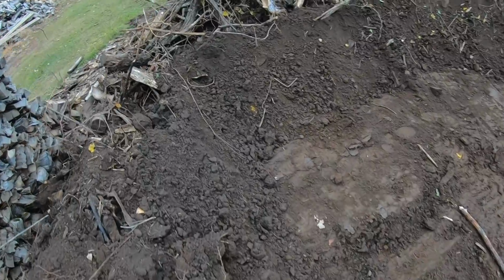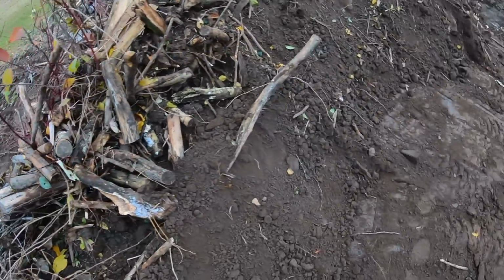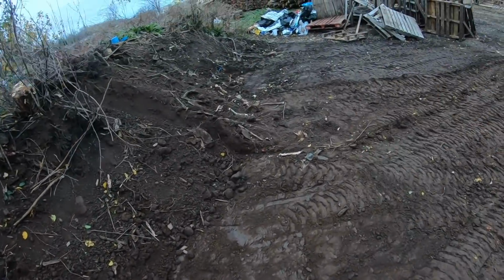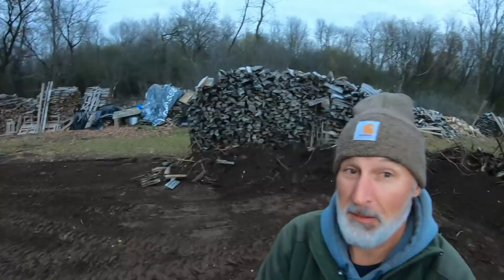And I'm almost through to the other side. Right over there is where I was digging before, tearing the yard up, so I'm right on the edge here. And then I can just go that direction and get the rest of this cleared out, and then this will all be opened up, and I'll be able to get another 3-4 truckloads in this space once I get it done. So kind of picking away at it a little bit at a time, which is kind of nice.